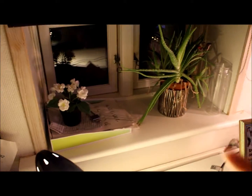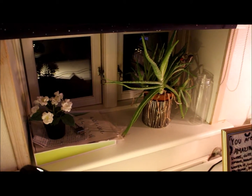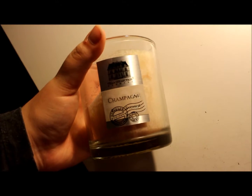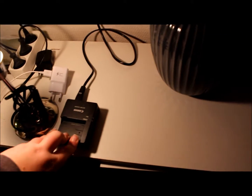In the window I keep my aloe vera plant, which is my very first real plant I ever owned. I just keep this water bottle here, which I use to water my plant. This one is one of my favorite candles. I guess it's from Villa Collection, Denmark, and it's champagne. This one is nothing interesting. I just keep a light, my phone charger, my camera charger.